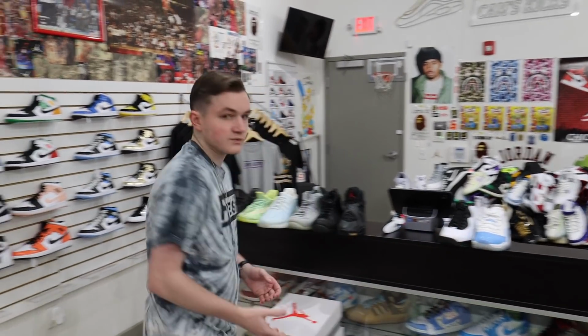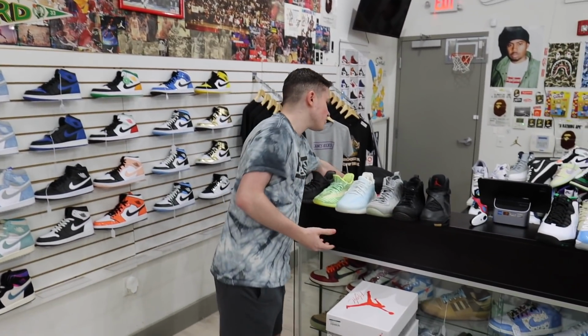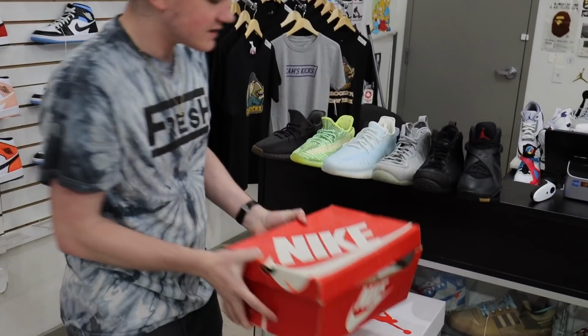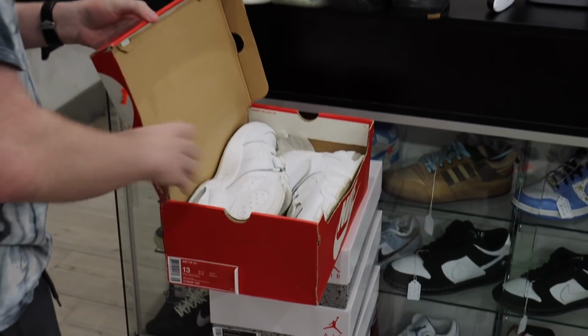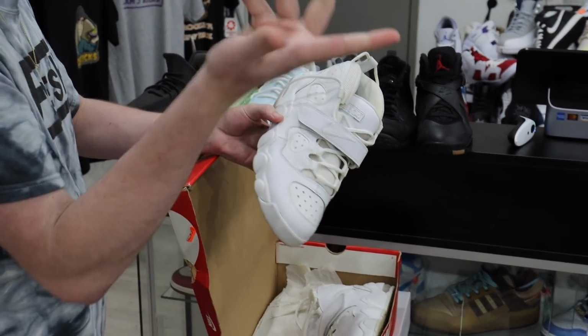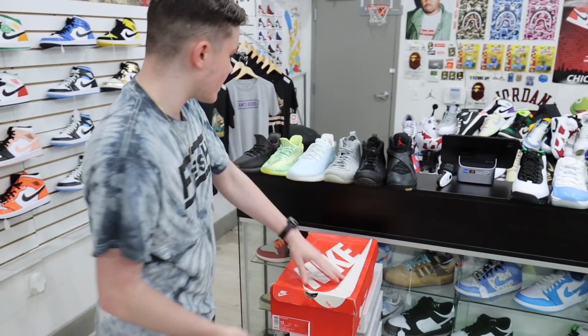And then the last two pairs we're giving out for free. So nothing too crazy, but they are free, keep that in mind. So we got some Barclays right here, size 13, for the big feet people. Can't go wrong with these, all white pair of Barclays. This one's free, so just gonna be giving it away to someone.